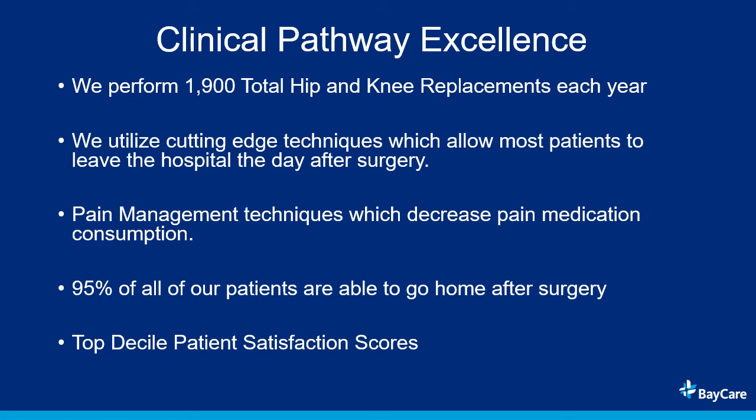Here at Morton Plant, we do have clinical pathway excellence for our total hip and knee replacements. On average, we perform about 1,900 total hip and knee replacements here each year. We do utilize cutting-edge technology and techniques, which allows most patients to leave the hospital the day after surgery. Of the patients who leave the hospital, 95% are going home with home health care, so we are sending more patients home today. Pain management techniques include a multimodal pain approach, which helps to decrease pain medication consumption after joint replacement surgery. This will be enhanced on future slides and discussed further.